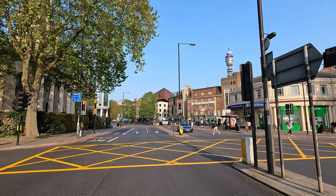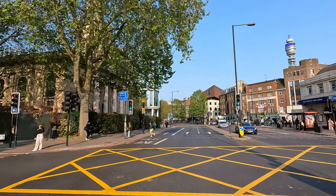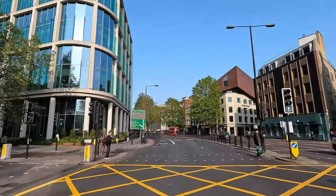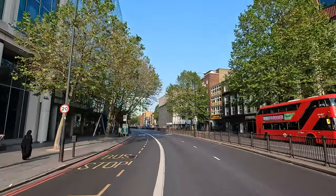Great Portland Street Station. And that is the BT Tower, Communication Tower. Back on the A40. Now heading to King's Cross.